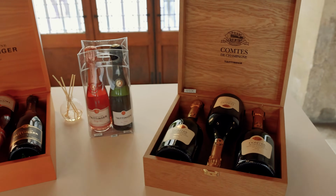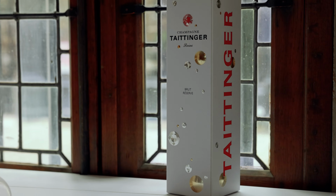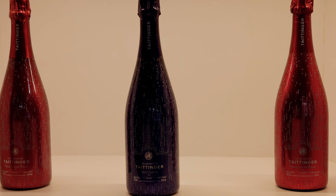And a very big thank you to Taittinger for the bottle of Brut Reserve to take home. It was absolutely delicious.